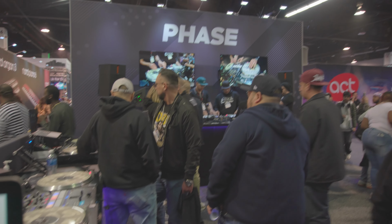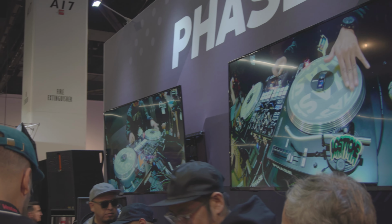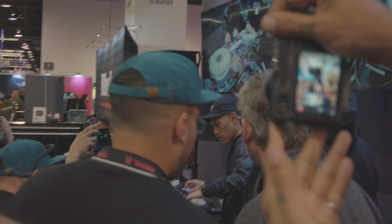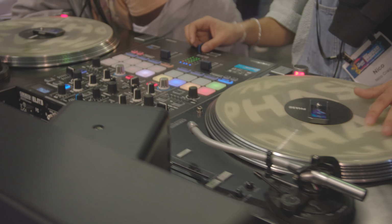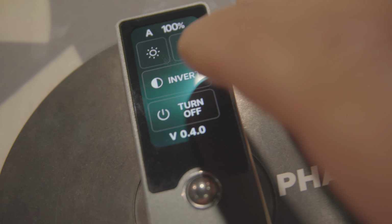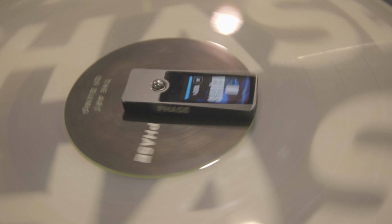Got to walk by the Phase booth and check out the new Phase version 2. I don't remember what they call it. I think it's just Phase version 2, but they got some cool features on it. It has a customizable LED screen on it that has touch features, MIDI functionality, 15 hours of battery life. It's a lot lighter. The connectivity is supposed to be way better.